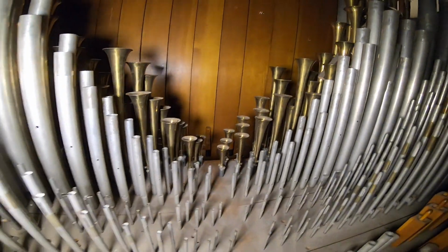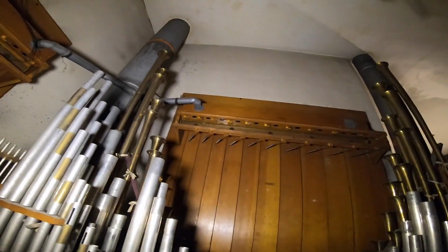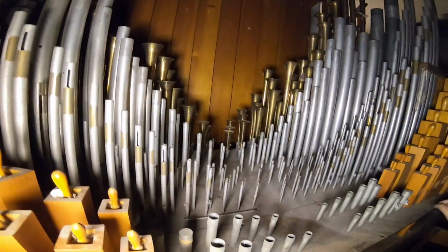Those are the air lines that come up from downstairs. All right. And they go up over the proscenium to get to the other side. The boiler room is right below us, right here on the floor.